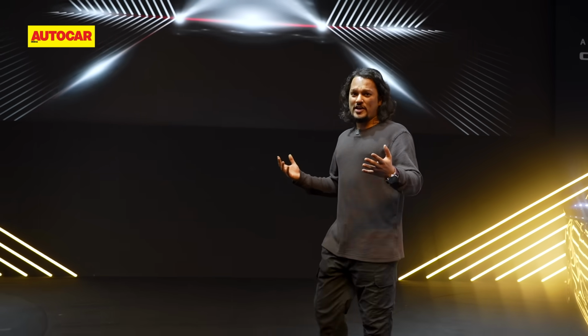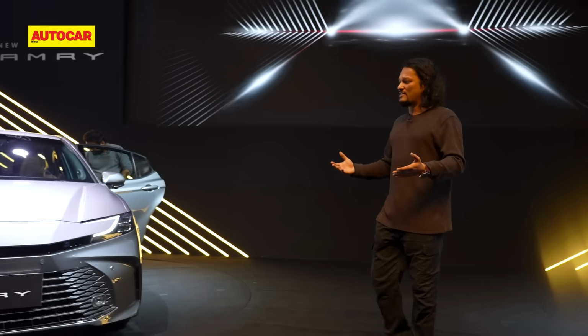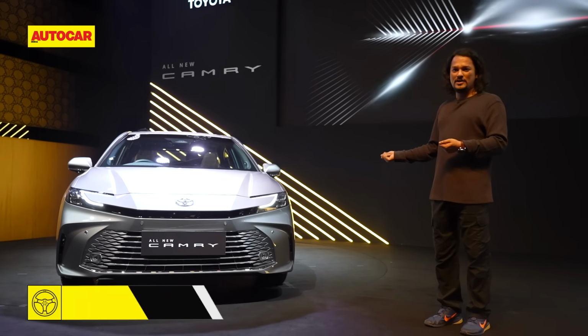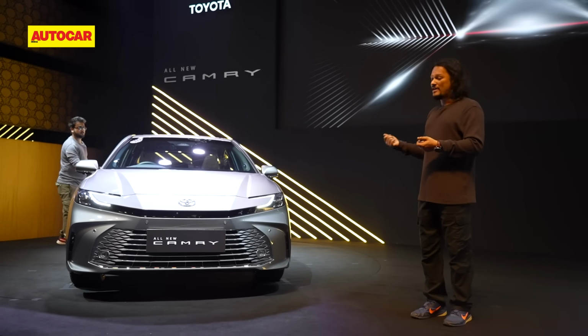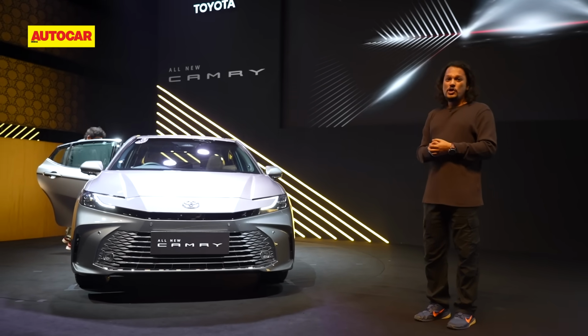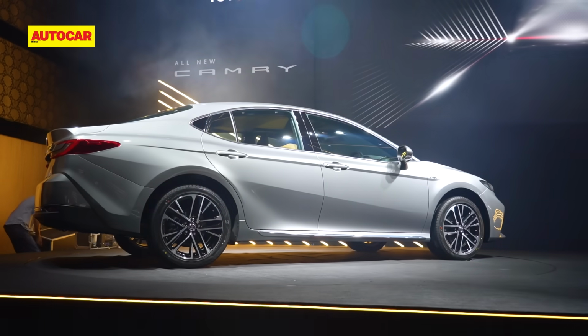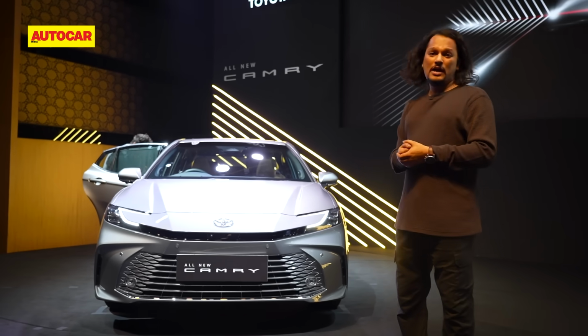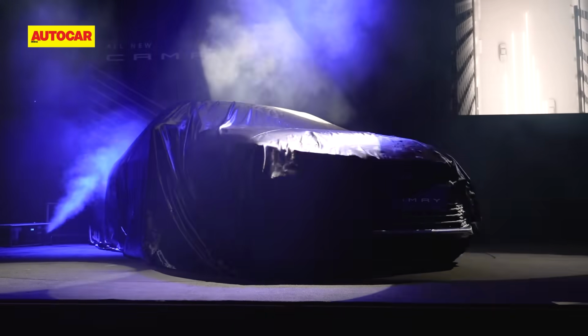No, we are not at the launch of yet another SUV. It's continuing to reign sedans, and this here is the all-new Toyota Camry. It has been a permanent fixture in Toyota's India lineup since 2002, and it is here now in its 9th generation. Toyota has launched the new Camry at a price of 48 lakhs, and like its predecessor, it will continue to be locally assembled here. Come, let me take you for a detailed walk around.